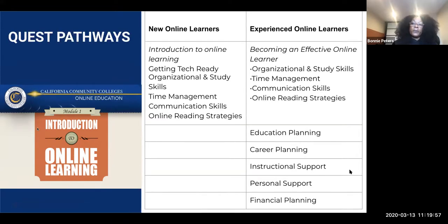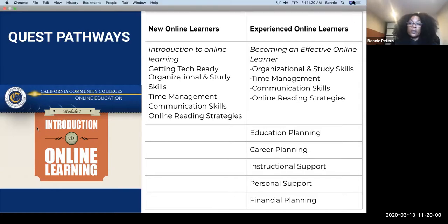What we did was we broke those modules into two components. We recognize that there are new online learners, which, in light of what is happening now with many colleges moving a lot of their services and classes online in a short time frame, you're going to see a lot of new online learners in terms of students. But we recognize there also were experienced online learners as well. And so when we were developing the multimedia tutorials, we looked at topics that impacted both new online learners and what would matter to them, and what the experienced learner would need to know and how they could be supported while taking their online courses.